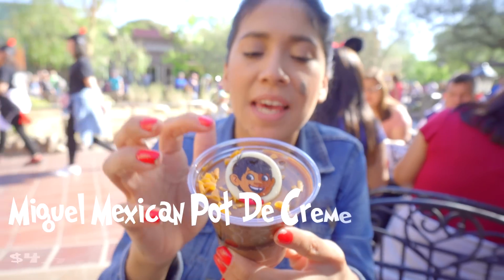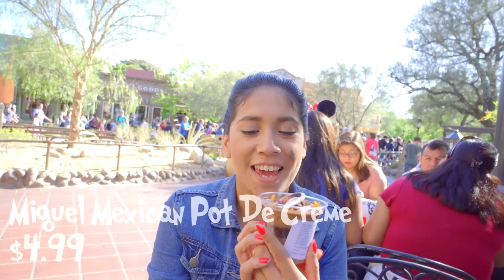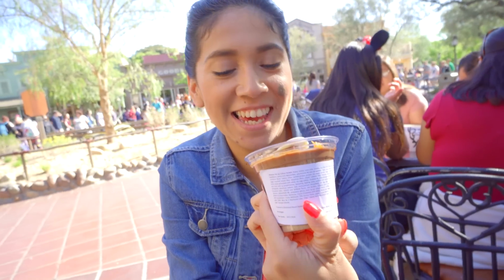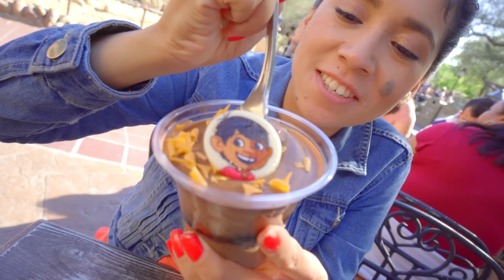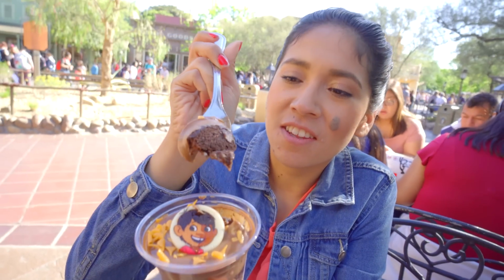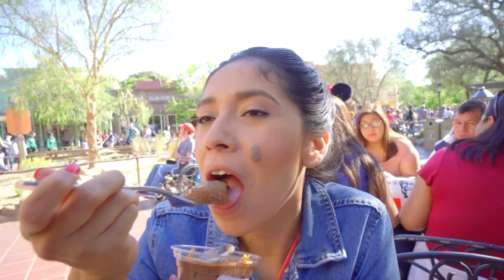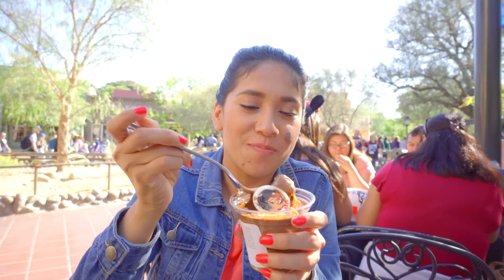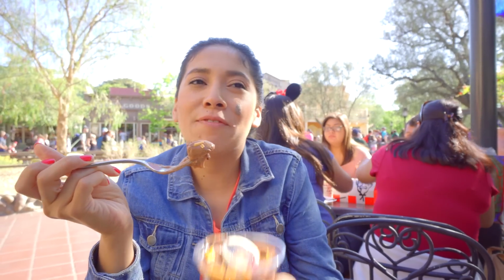So this here's the Miguel Mexican Pote Creme Parfait. He looks so good. Look at it. That actually looks really good. It's inside, I don't know how to describe it, just because it's like a familiar flavor.